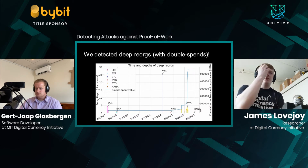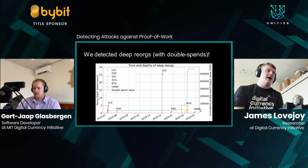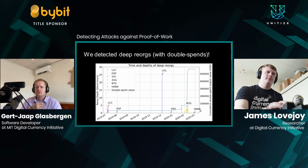So in terms of the attacks we discovered, we detected attacks on a number of different coins, which included double spends. As you can see, the deepest reorg there is about 25 hours worth of blocks being removed on Bitcoin, as well as on Bitcoin Gold. You can see the cumulative amount of double spent value reaching over $500,000 in the end. So certainly a significant amount of money is at stake here.